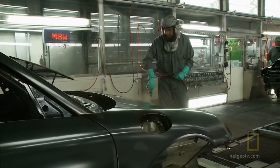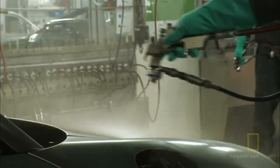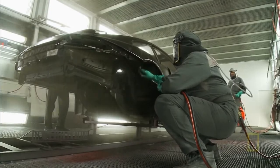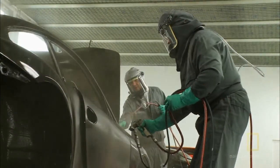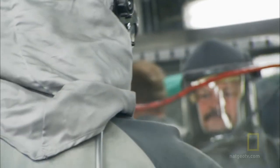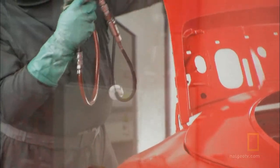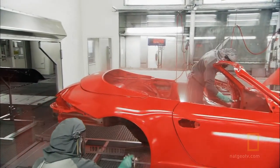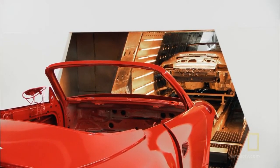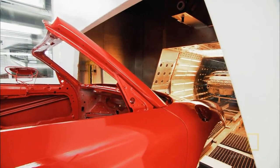Painters are trained to paint the body from front to back, beginning with the top before moving to the sides. It takes 3 years of training before a painter is allowed to spray the color coat onto the cars. Ventilation systems supply clean air through the painter's masks as they spray the water-based paint. In all, over a gallon of paint is applied depending on the color. With the color coat complete, the 911 heads into a 320-degree Fahrenheit dryer to cure the paint.